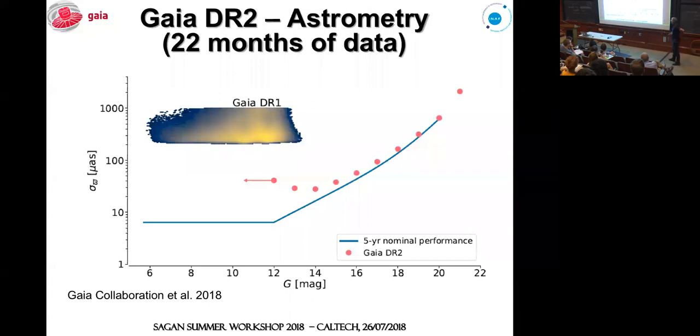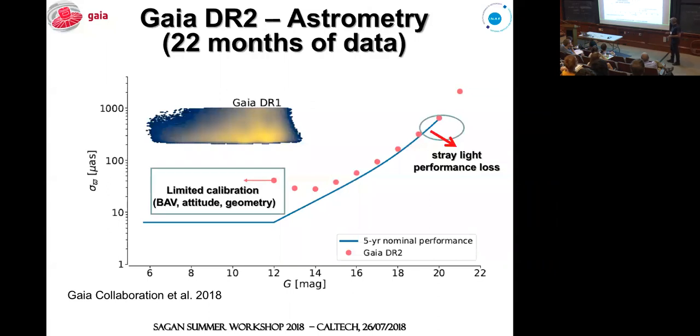This is really surprising. There are a few issues. The 2 most important ones are the bright star regime. As you see, there is an arrow here that tells you that we are still a factor of several away from optimal performance. This is induced by the still not optimal calibration of the data in the bright star regime. There are several issues here that are listed. I will not get into the details of this. We can chat about it, get questions later on.